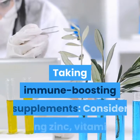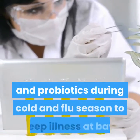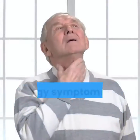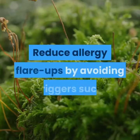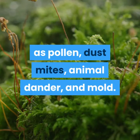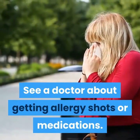Taking immune-boosting supplements. Consider taking zinc, vitamin C, and probiotics during cold and flu season to keep illness at bay. Allergy symptoms can sometimes mimic those of a cold. Reduce allergy flare-ups by avoiding triggers such as pollen, dust mites, animal dander, and mold. See a doctor about getting allergy shots or medications.